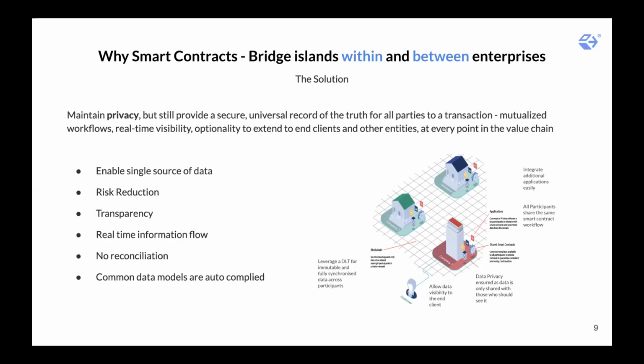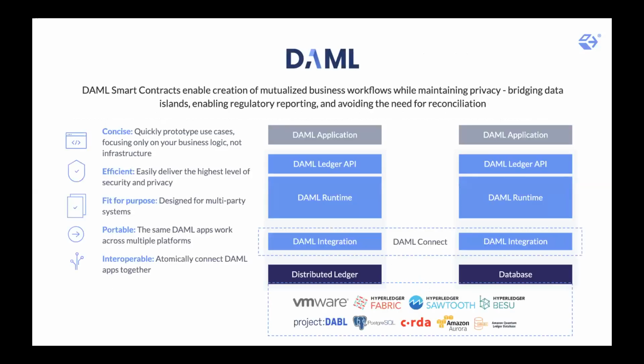And as you've seen, there is potential both within the enterprise as well as obviously workflows between 2 enterprises as well. And that brings us to a quick summary of how this tech stack looks like. So a lot of you are obviously enthusiasts of smart contracts and blockchain. So I think you'll appreciate this slide.